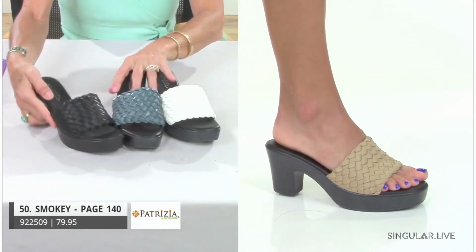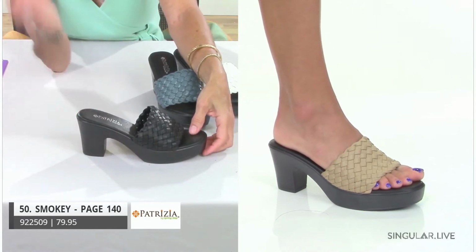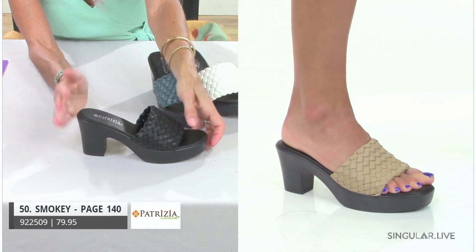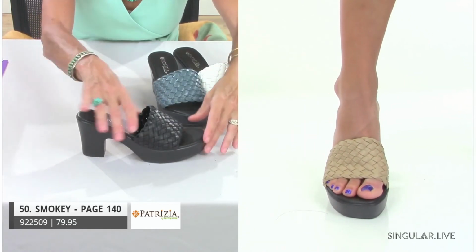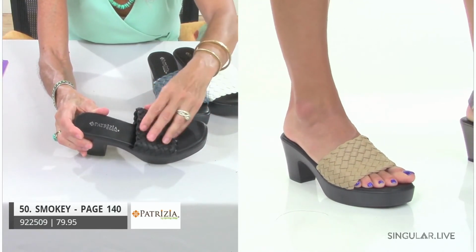So a new construction for us, similar, but that same type of a construction, and we call her Smokey. Smokey is a nice platform effect. She's 3 1/4 and 1 1/4 in the front, so she has a very gentle pitch. This is all a basket weave in the front. She's very, very soft, as you can see. She'd be really, really comfortable.